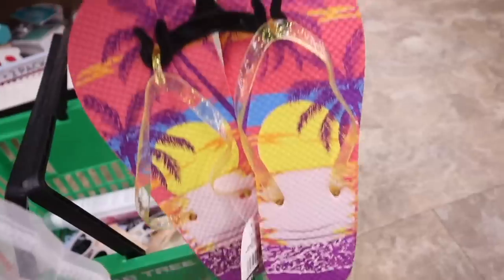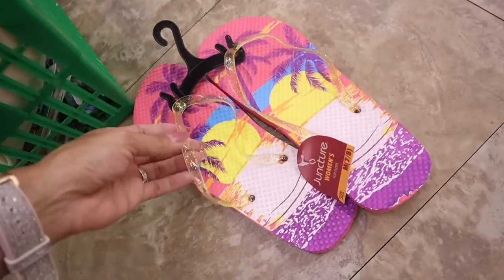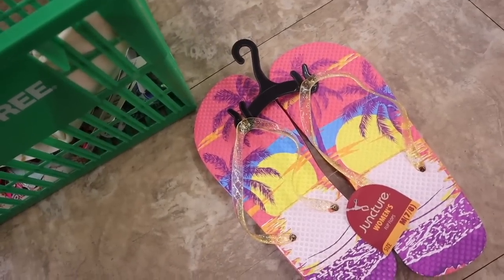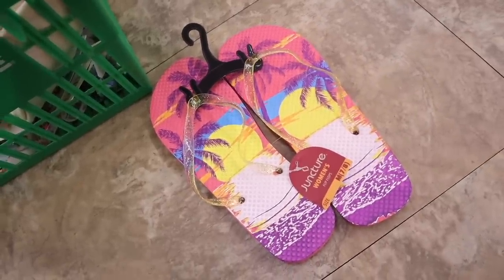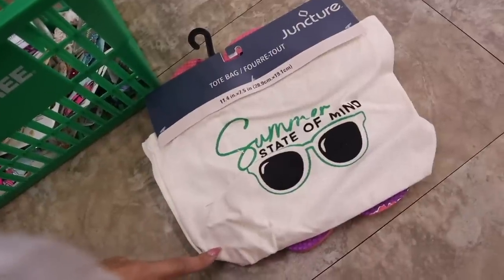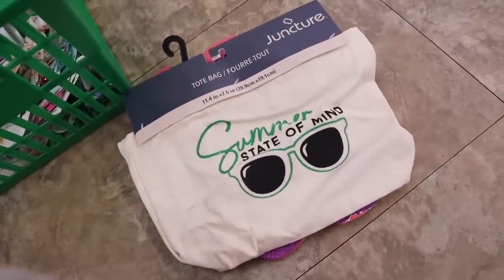So here's a closer look at these flip-flops, you guys. I love the colors on it, really cute. I only get flip-flops that have the jelly strap, because if you get the other strap, it's very uncomfortable on the feet. So I recommend you getting this one specifically. Let me know your thoughts. This one has a sun and palm tree, super cute. And here is the tote bag that I found for my bikini. It says summer state of mind. I think it's so adorable. Highly recommend for only $1.25.